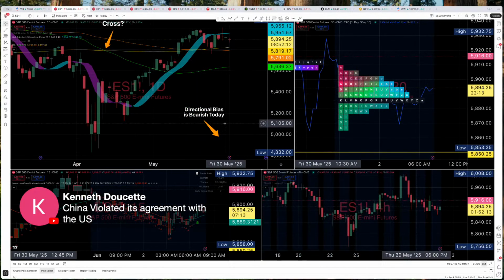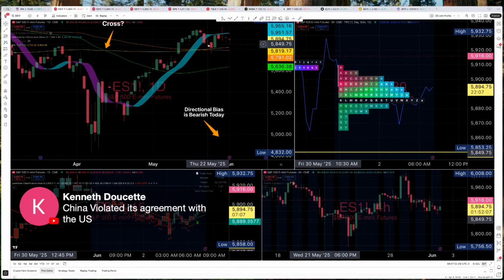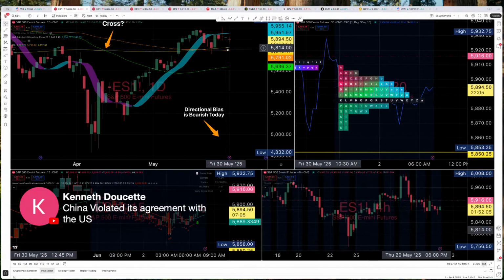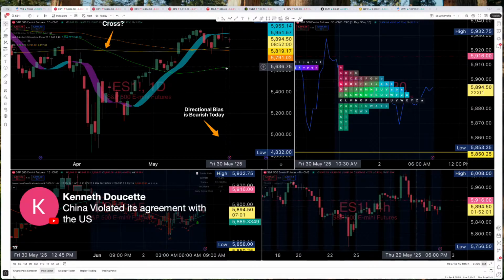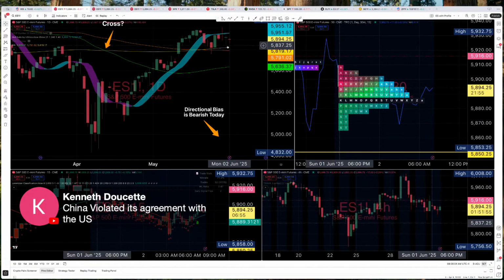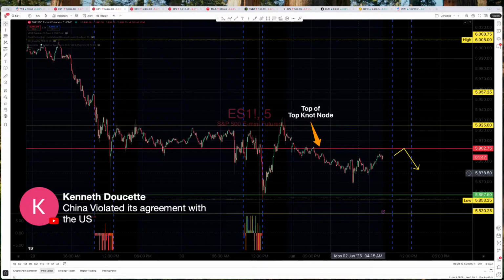Currently, directional bias is bearish today because we are well under the moving average, as you can see. But you think this looks like maybe it's consolidating and maybe it's going to continue up. I don't know. I'm just saying, look what happened on Thursday and Friday, both were big surprises, although Friday rebounded a little bit. And let's go on to the market structure.